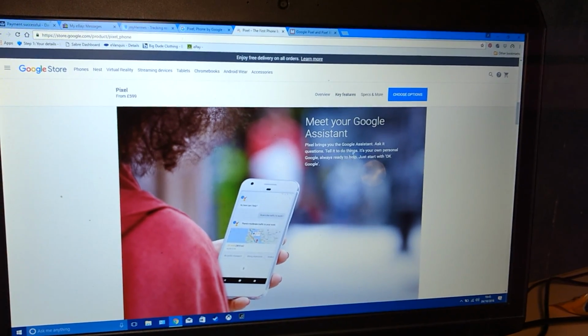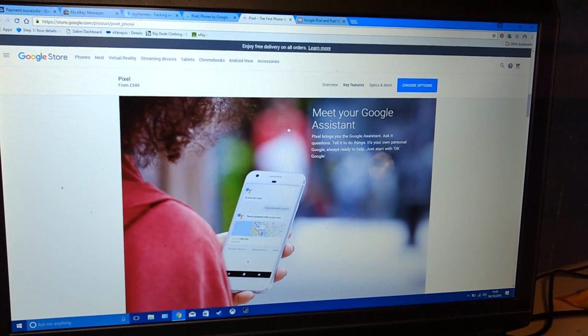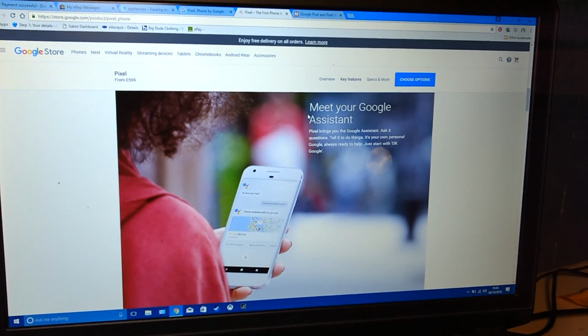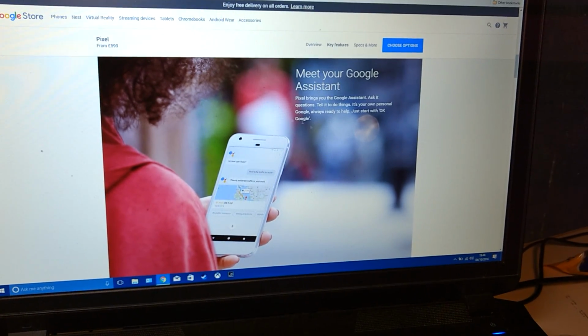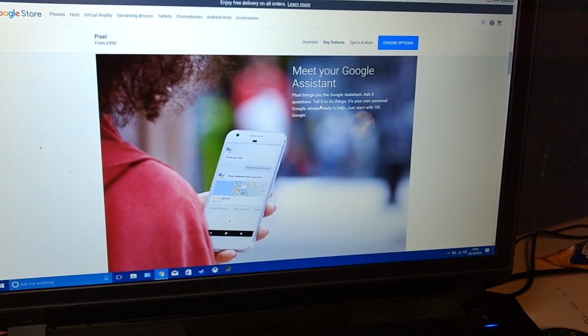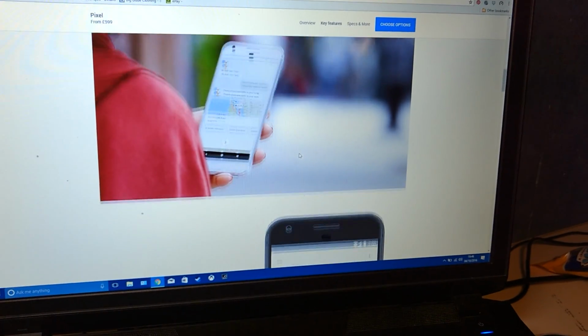But anyway, you got this upgraded Google Assistant. So I'm not sure whether they're actually upgrading Google Now or whether they're just rebranding it as they've rebranded Nexus to Pixel. But we should see. It seems interesting. They've integrated it into Google Allo, the chat service already. So if you haven't seen that, it's quite cool.